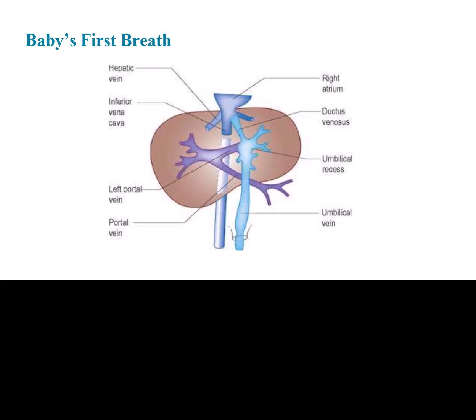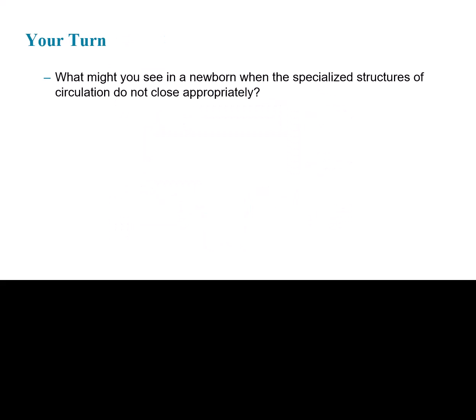Now, little discussion question here is, what might you see? And I've kind of already alluded to this, but what might you see in a newborn baby that you've just delivered when these structures don't close up appropriately? How might the baby present? Tom? Hypoxia. So definitely hypoxia as a result of what? Not getting oxygen. Why? Because it's bypassing your lungs. Yeah. So basically, we don't have good normal circulation.